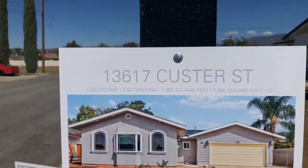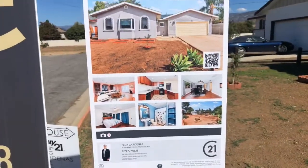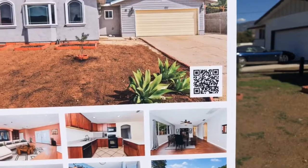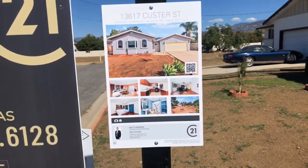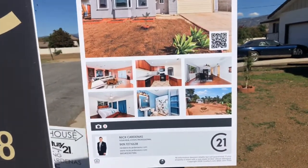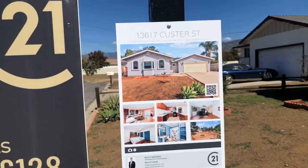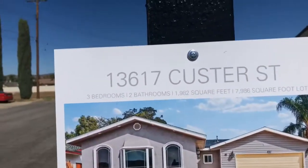So what this is, a placard here that you just screw onto the signpost, and it has some pictures of the home. It's got a QR code right there that you can scan, and then the buyer or the person driving by gets the actual virtual tour straight to their phone, and it actually notifies me that they have scanned it, and I can reach out to them right away.